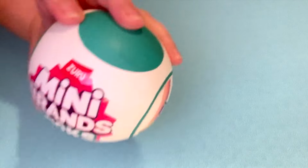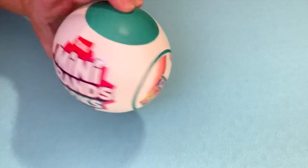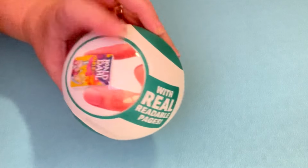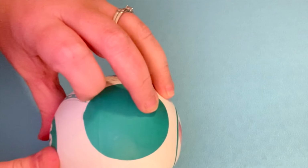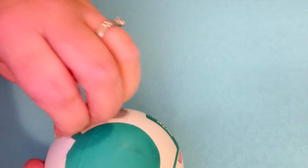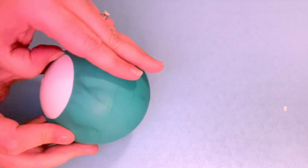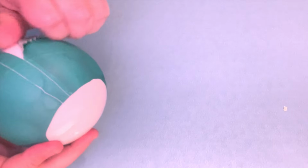All right, so for our mini brands books ball number one. Now, what I really like about these balls too is all the paper on them is made of recyclable material. So that is really cool. And let's see how satisfying we can make this. See if it actually works. Well, fail number one. Okay, here we go. Ooh, that was pretty good. Let's take this paper off. Ooh, we get another one. Oh, come on. We want satisfying. Not satisfying. Oh, well.